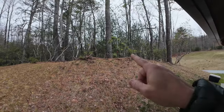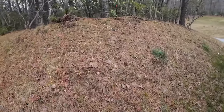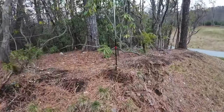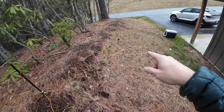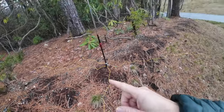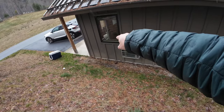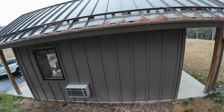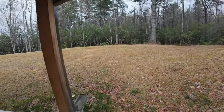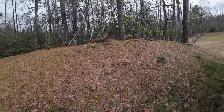I've set up the MC-750 for 20 meters on this little hill right here, on this bank, I should say. It's set up as a 20 meter quarter wave antenna with the counterpoise lines out here. And the feed line runs all the way through into the cabin. I'm just going to set up in there since it's raining. It's been raining off and on, not super hard rain, but I decided to go inside for this.